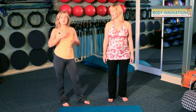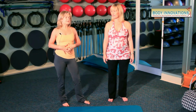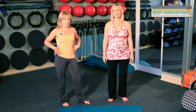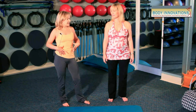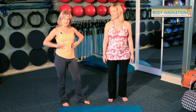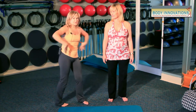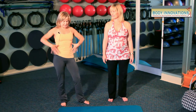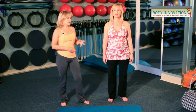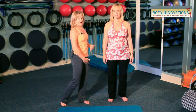So the first question I usually get is, what is your core? Well, your core is the deepest abdominal layer within your body. It acts as your internal corset. It is the one next to your organs, and it starts up underneath your ribs, like the last six ribs, and comes all the way down. It starts through your back and comes all the way around. So it actually is an internal girdle for your body. It also joins in with your diaphragm and with your pelvic floor.